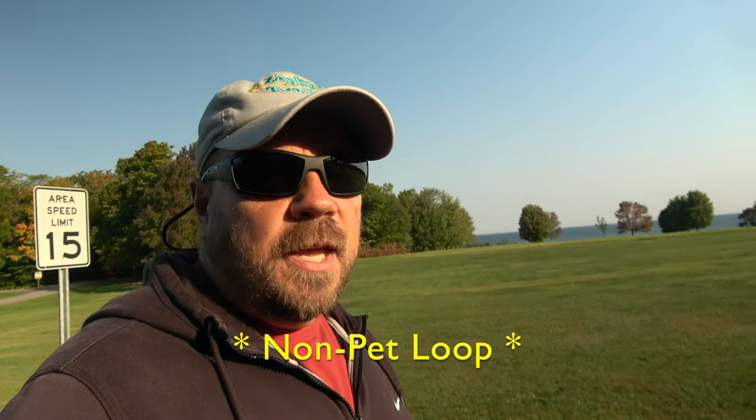In the pet loop, they have some very nice sites that are right on the lake. Now, they would be good for the view and such, but I would be careful if you had children because there is a pretty high embankment going down to the water. So you really can't walk down to the water from those sites, and you'd have to worry about your kids' safety there.